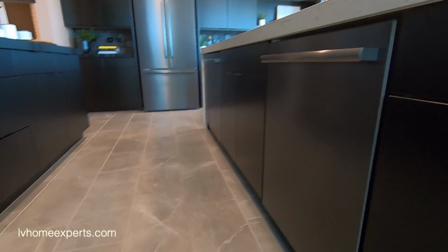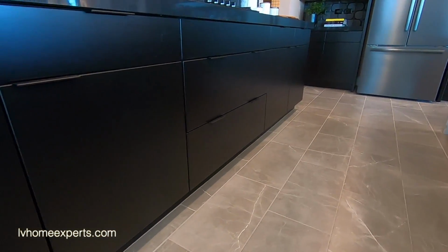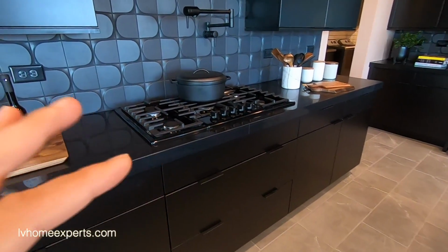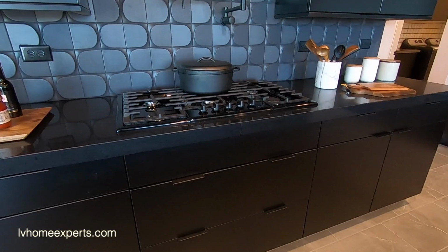Also, looks like they did some upgrades here on the cabinets. What they did was they did the cooktop, the 5-burner. I believe that's included. These are Bosch brands. However, you're not going to get this brand.